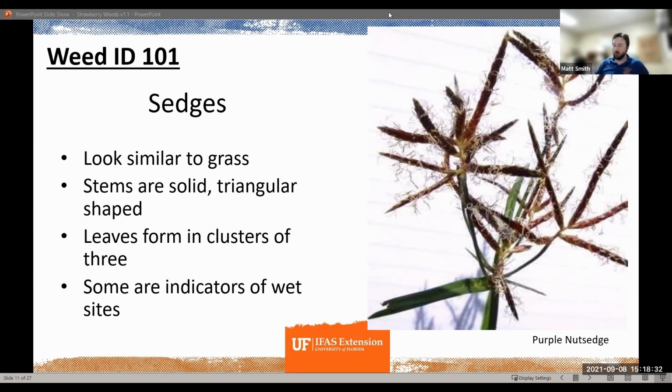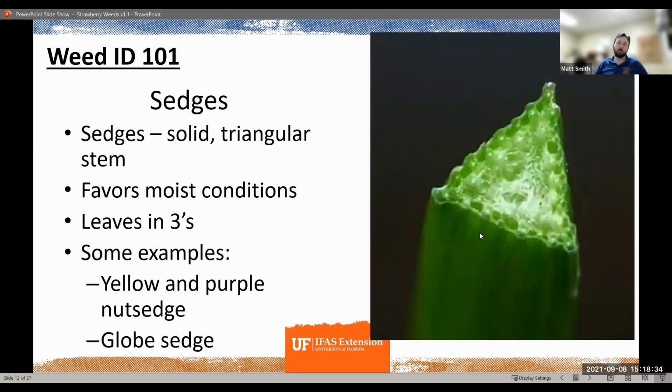So if we look actually on the next slide, we can see, so this is what it would actually look like up really close up. You can see that it is, one, triangular, and two, it's actually really kind of solid looking inside. So mainly you're going to see these in yellow and purple nutsedge, and they're going to be the most prevalent in the field. These are those ones that when they come out of the ground, those leaves of three are all together in a solid kind of point, and they do a really good job penetrating through a lot of our plastic mulches. So those are the sedges. Those are the really annoying ones.